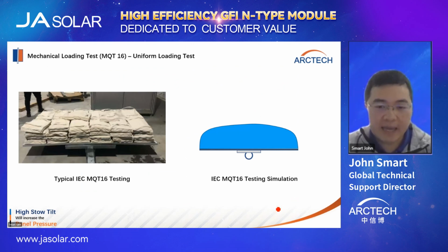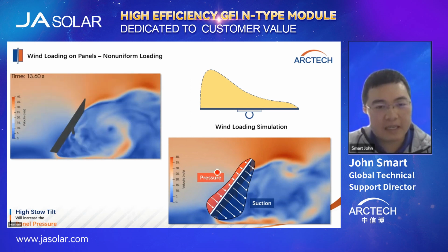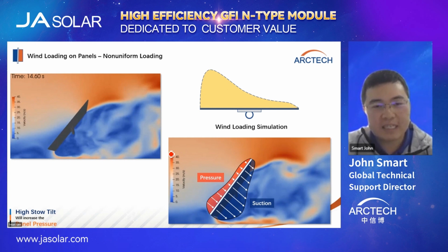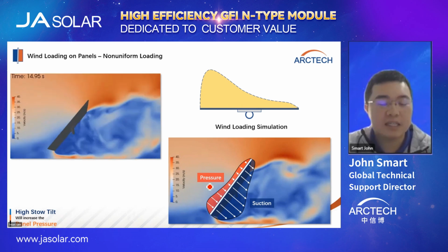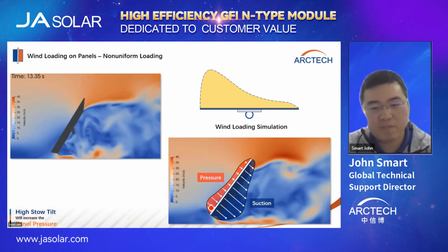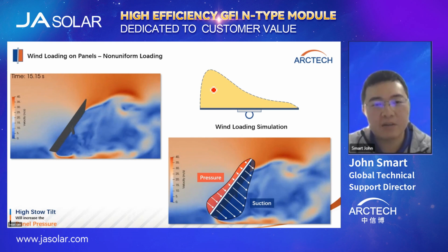However, in the IEC code, IEC MQT 16 is the mechanical load testing that most panel suppliers use. They use sandbags to simulate the wind load, and the sandbags are put on the panels uniformly, like what I simulate here. So all the load on the top of the panel is uniform. This is the requirement of IEC testing. But what is the reality? If we look at this animation, you will find that the wind load itself is not uniform on the panels. On the bottom of the panels, which we call the leading edge, the pressure will be much higher than on the top of the panel. So the reality is a non-uniform load.